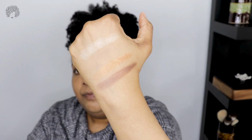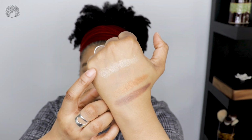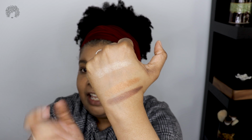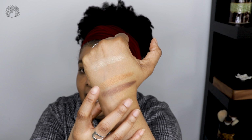And here they are. Beautiful, beautiful colors. This one is the most sparkly, and this is a light gold. Here's that beigey peach color that blends in with my skin perfectly. And we have a copper color here and a brown. Again, swatches like butter, so incredibly smooth, no work at all.